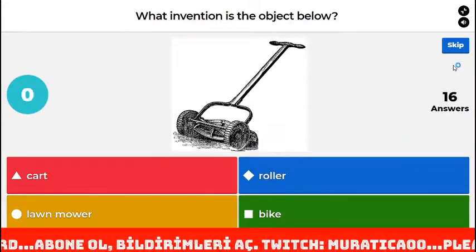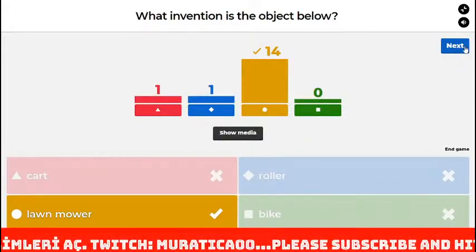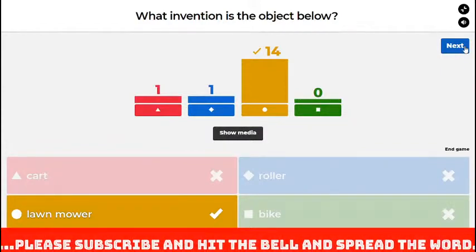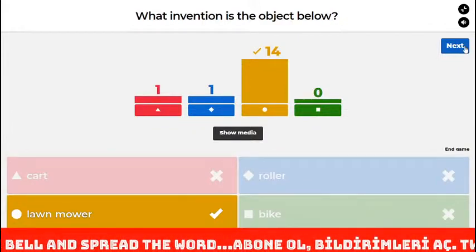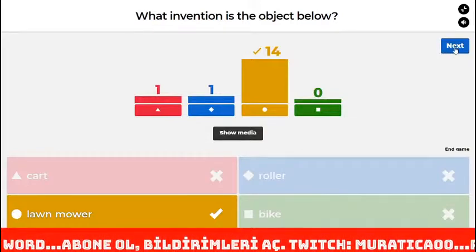And time is up. 14 people knew the correct answer. It was easy though, because when I was back in the US, I had that kind of thing with an engine on it installed, but the mechanism was almost the same, so no matter what. Okay, let's see.